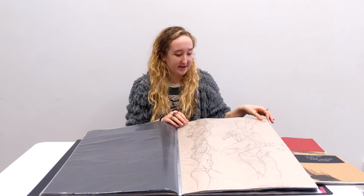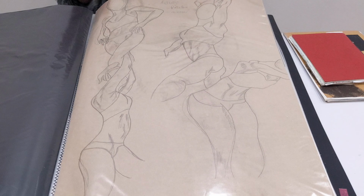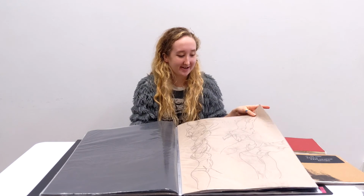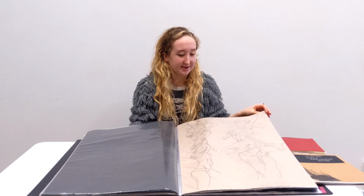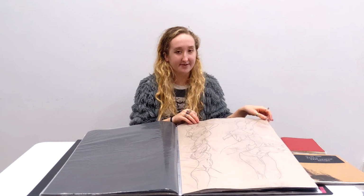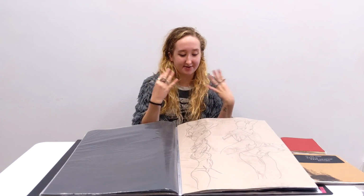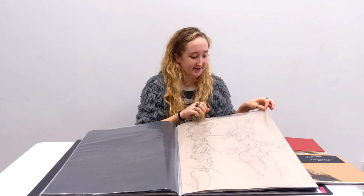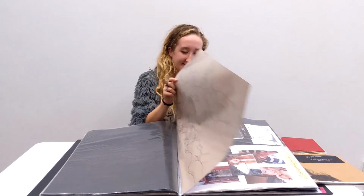Here are some self-portraits, just quick life drawing, which I wasn't really interested in too much, but I found that it was really helpful to include a bit of life drawing in the portfolio, because when you first start, you're drawing a lot from models, and it's just nice to experiment with line, and yeah, that was pretty interesting to do.